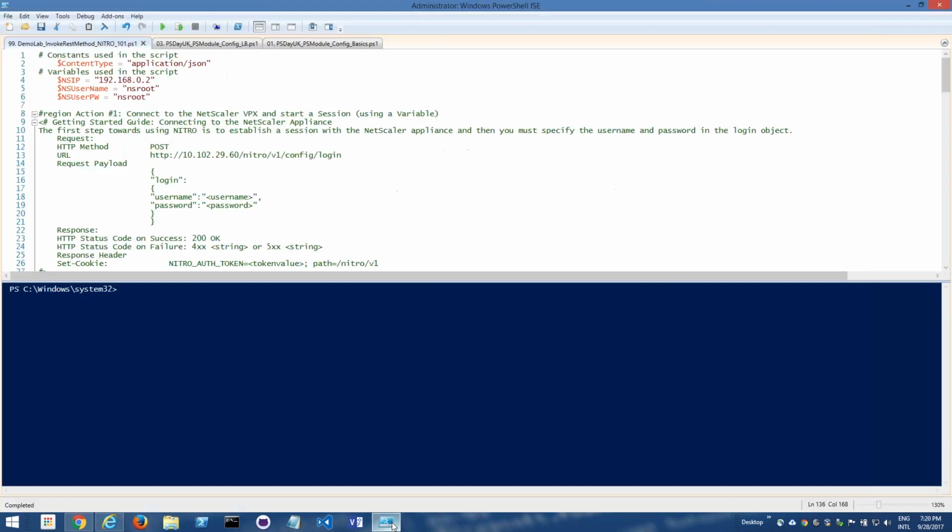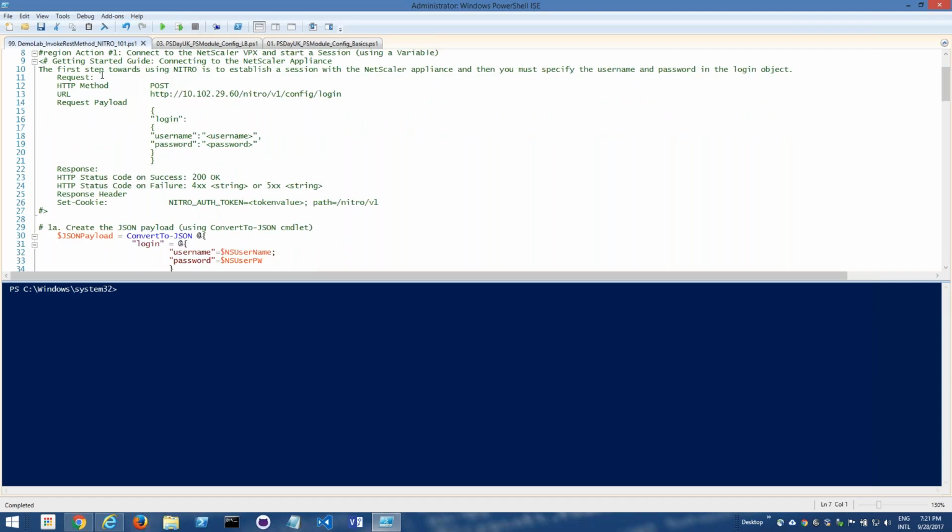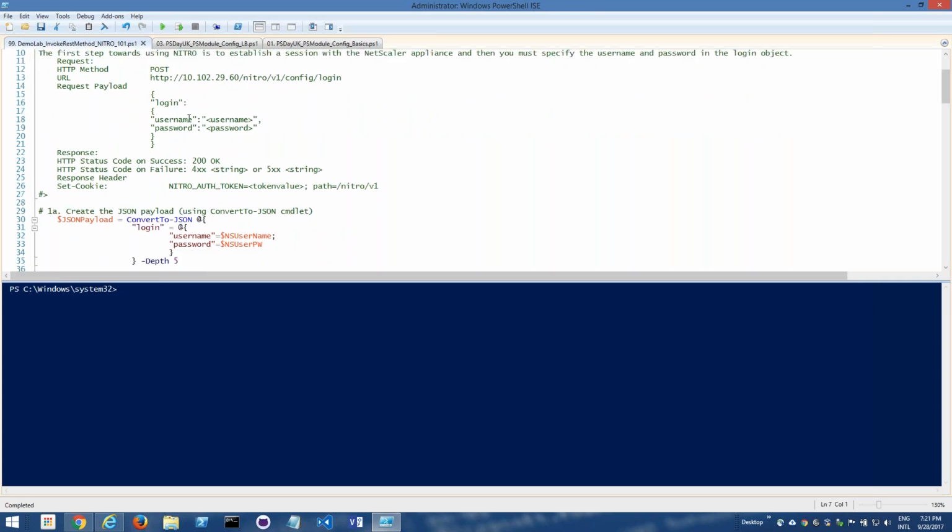So let's look at this first script. At the beginning I have some constants defined because, as I said, I can use a generic content type with all my Invoke-RestMethod calls. And this is just the basic information of the NetScaler that I'm using in this demo. I already copied the information from the Getting Started guide, so I have all the information easily available within my script. So let's start by creating the JSON payload. I'm just simply building my hash table and using the ConvertTo-Json function to create my JSON payload.